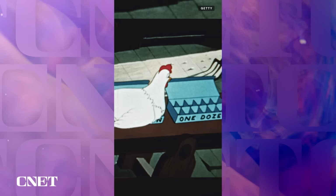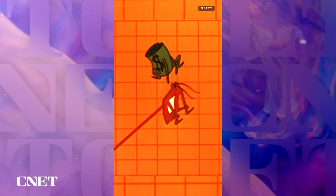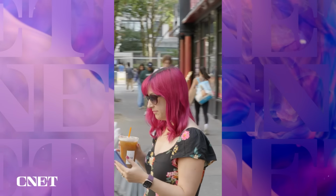Don't be afraid of buying used or refurbished, but also purchase from a place where you can return it if the quality is questionable. And this is just speculation, but if prices get out of control, I am expecting that used tech increases in value. So maybe you do want to hold on to your gadgets a little longer.